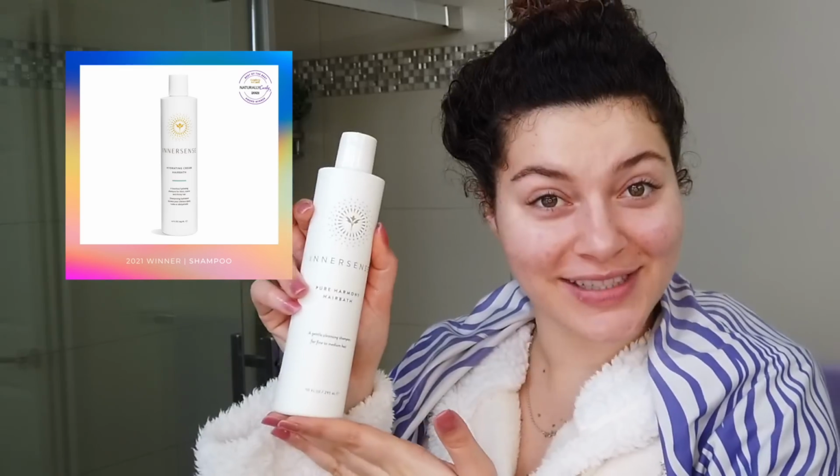I'm going to wash this treatment out with the 2021 Best of the Best awarded shampoo, which is the Innersense Pure Harmony Hairbath. Innersense products just make me feel like I need to speak softly, like I'm in a spa. This is going to help increase moisture with a gentle cleansing shampoo, appropriate for fine to medium hair types, which is me. I have fine to medium hair. And I have used this shampoo before. I really like the smell. It's very citrusy, so I'm excited for my ceremony.